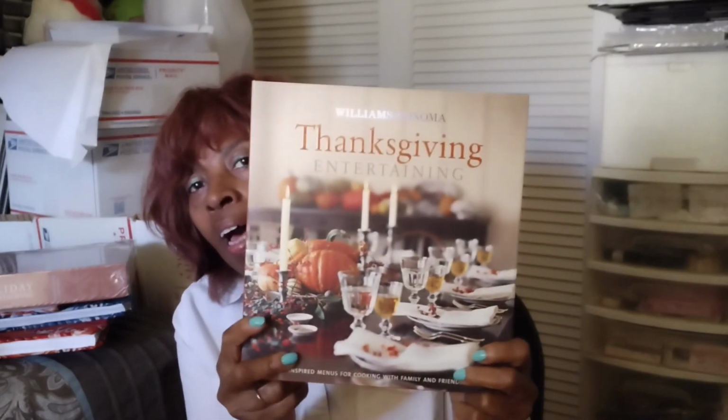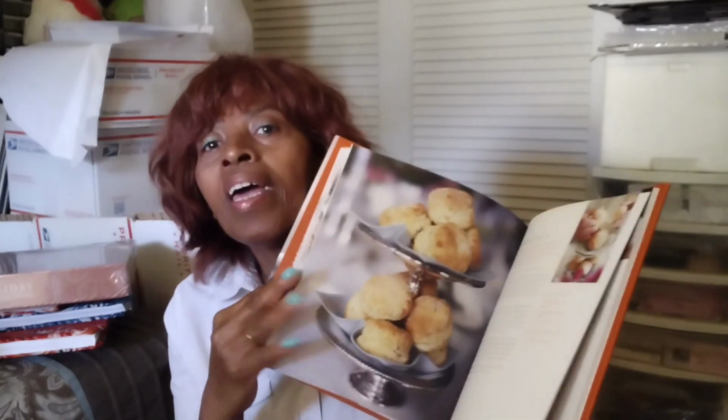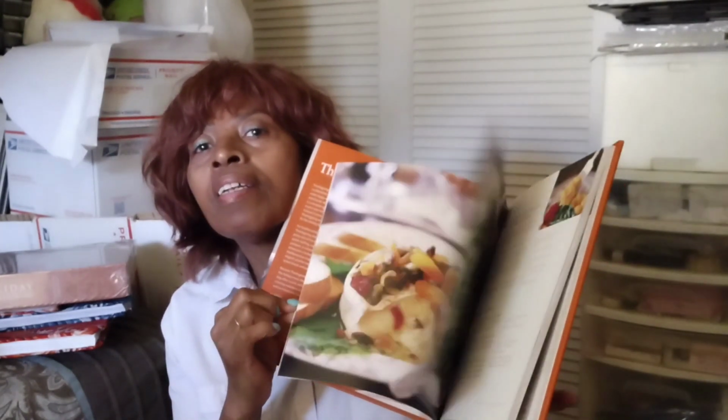Okay, Thanksgiving is Thursday, so you probably will not get this book in that time to check it out. This is Williams Sonoma, Thanksgiving decor, and all these great recipes in here. Look at that, look at that, look at that. Oh my God. And also he gives great recipes on beverages and things like that.